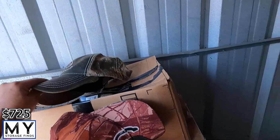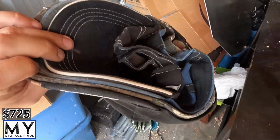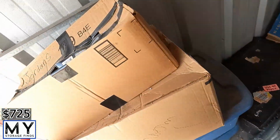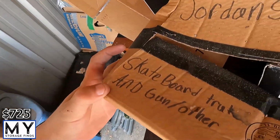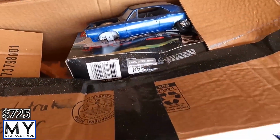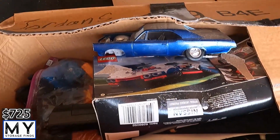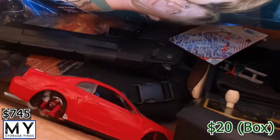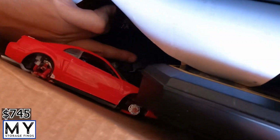Alright, next one here, we've got 2 hats, Realtree. Oh, there's more than 2 hats. There's like 4 or 5 hats, but I don't know much what we can do with that, but we'll see. So we've got something else here, skateboard and gun, other Jordans. So looks like some more collectible stuff, some Lego, another airsoft gun, or 2 of them actually.